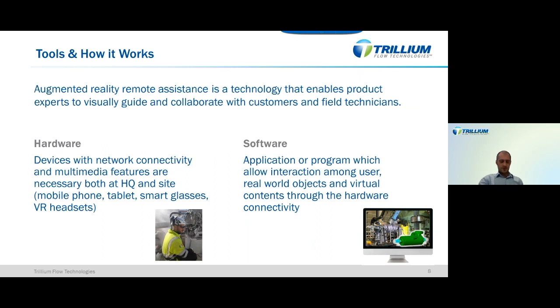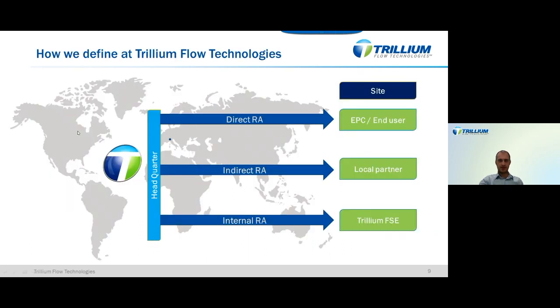Hardware can simply consist of a tablet or a smartphone for the most basic type of remote assistance, while more sophisticated devices like virtual reality headsets are required for more sophisticated types of remote assistance. This is necessary, as we will see later on, to allow a certain type of interaction of the user with the content. So let's go now to see how remote assistance is practically done.